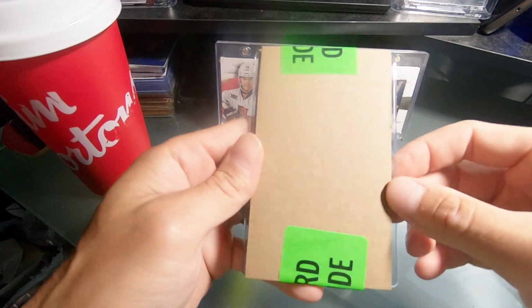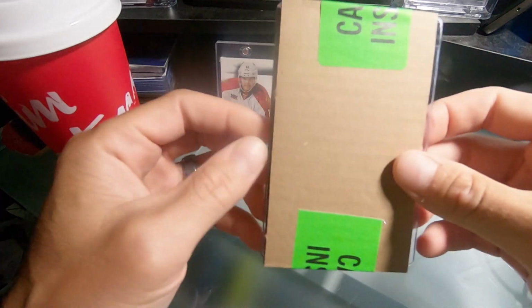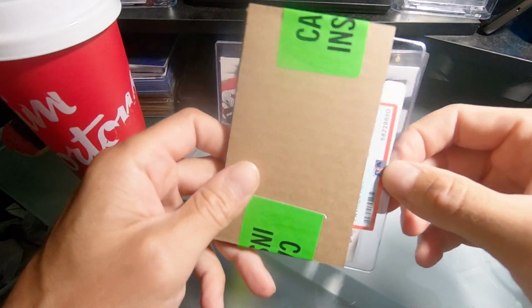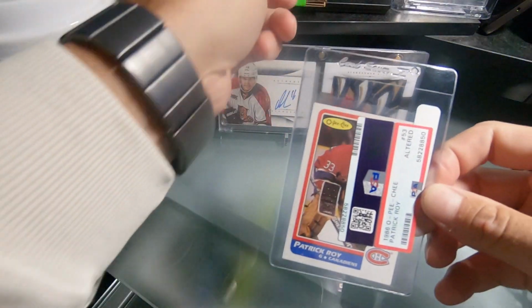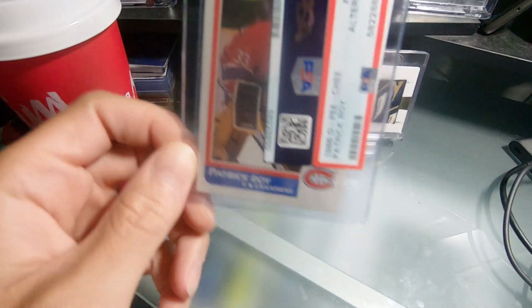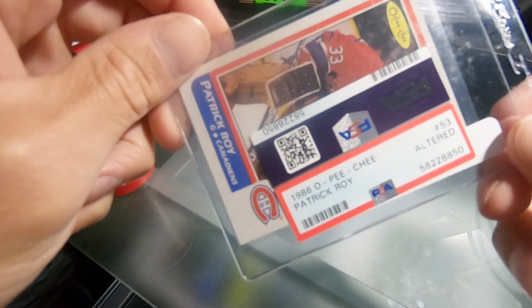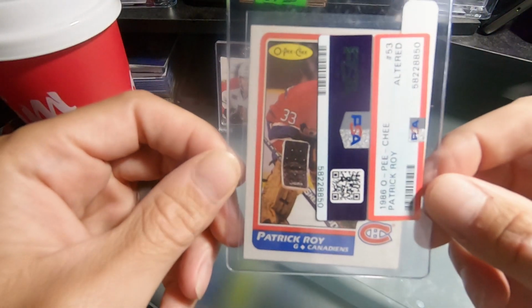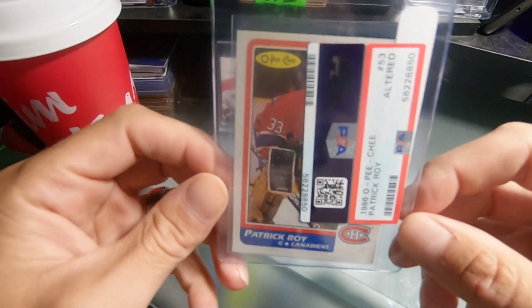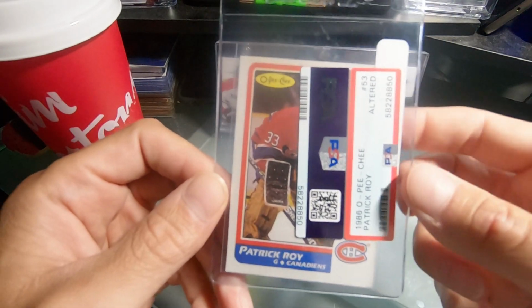I did get back one card that I wasn't too happy about. I understand it, but I got back my Patrick Waugh rookie card, came back as altered. So this doesn't mean this isn't fake. It's not like that. It could be many reasons. And the reason that I think that they sent this back is because I had this thing.